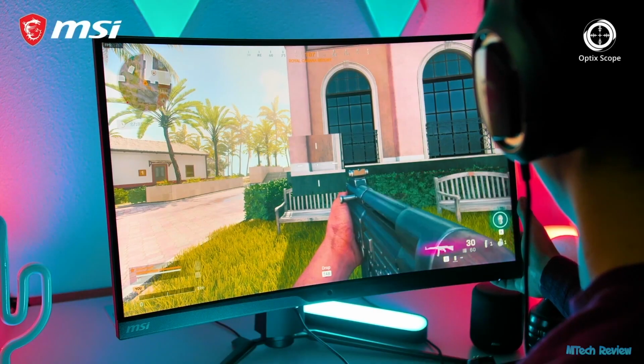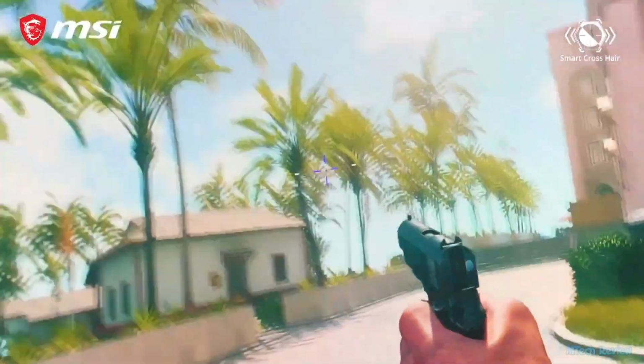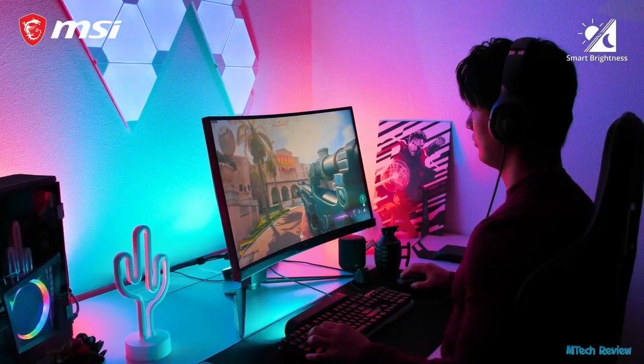The optic scope is an aim magnifier coupled with hotkeys. The smart crosshair adapts to any environment instantly for the best clarity at all times. And smart brightness automatically adjusts the brightness and color temperature for your convenience.